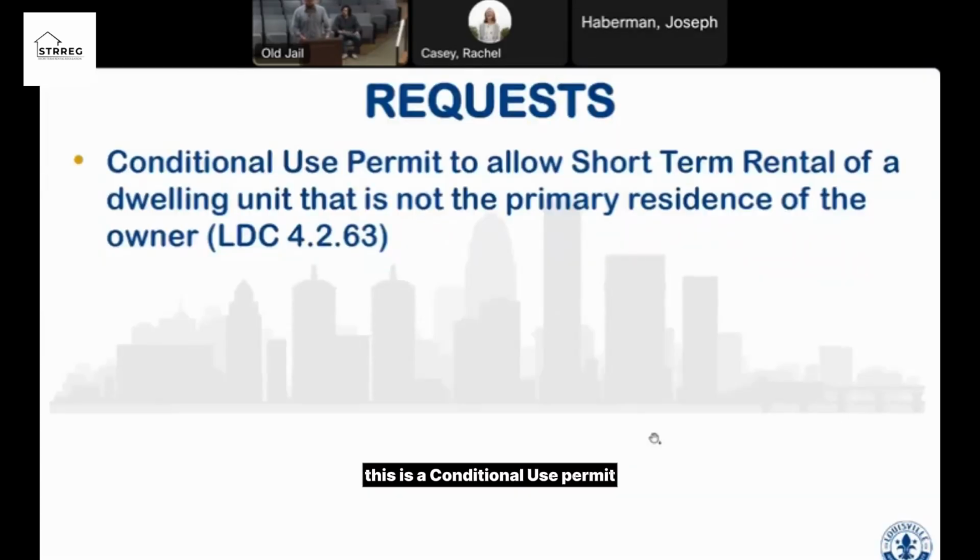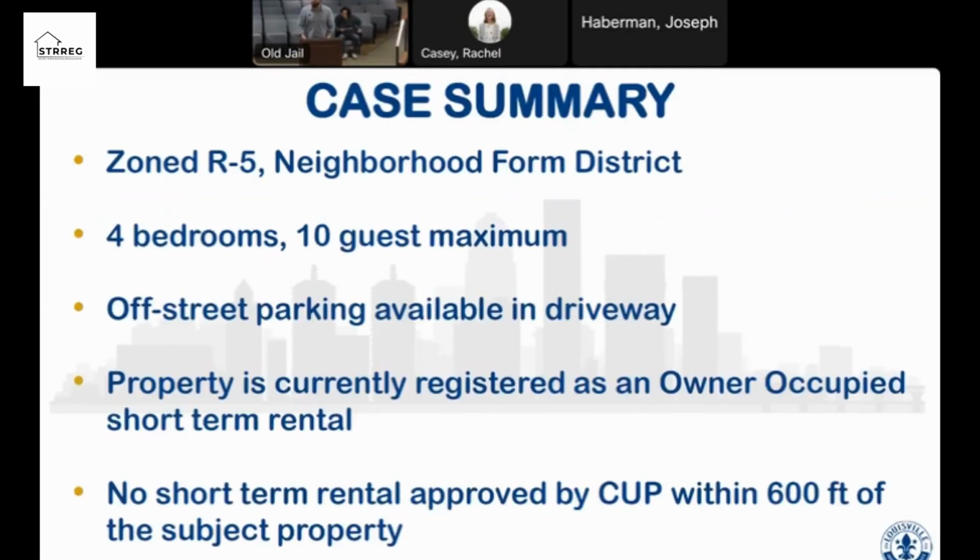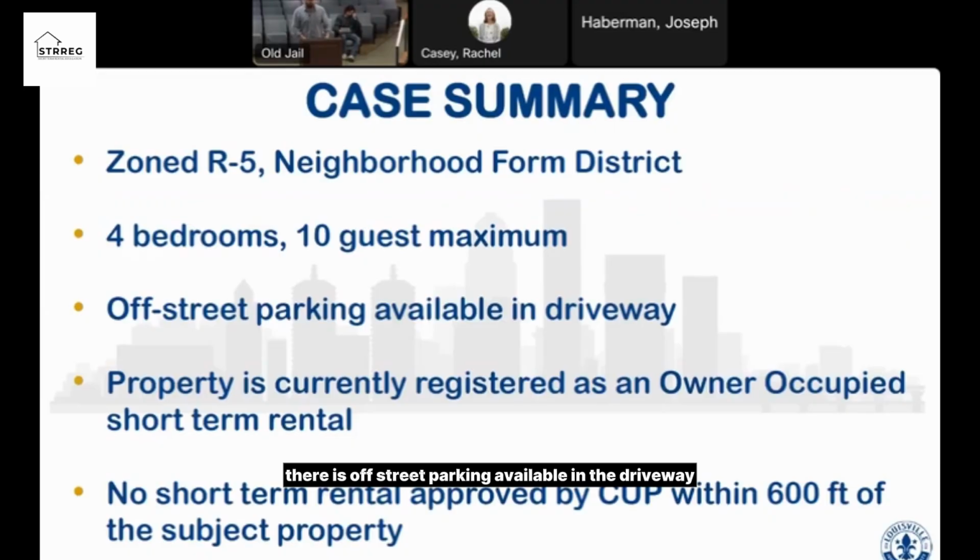This is a conditional use permit for a non-owner occupied short-term rental in residential zoning. Property is zoned R5 within a neighborhood form district. There are 4 bedrooms in the home that would allow a maximum of 10 guests. There is off-street parking available in the driveway. The property is currently registered as an owner-occupied short-term rental, and there are no short-term rentals approved via conditional use permit within 600 feet of the subject property.